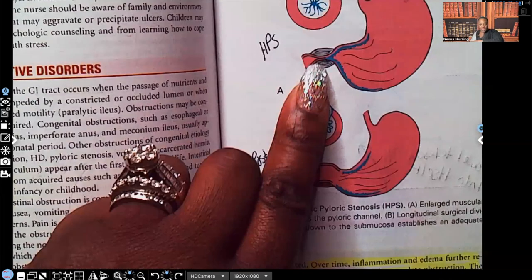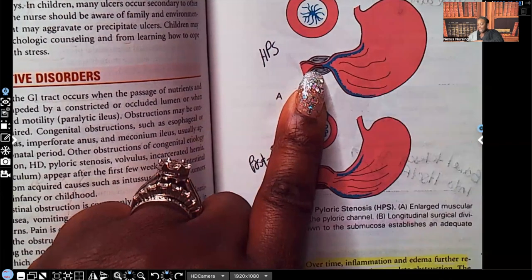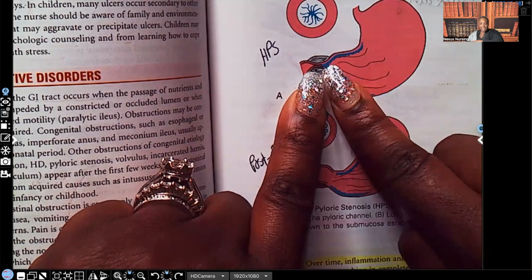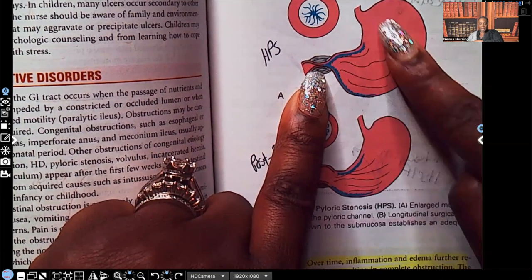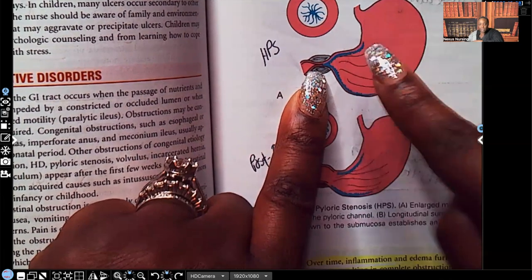Again, guys, look at where the problem is. The problem's down here. All of the gastric contents are still up here. So the gastric contents, they're supposed to be flowing through the stomach to the small intestine, can't get through. So of course the patient's going to be vomiting, because what happens? It backs up and backs up and backs up, and they vomit. There's no bile in there. The contents are still where?